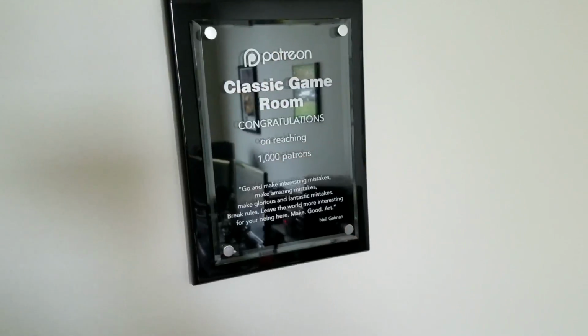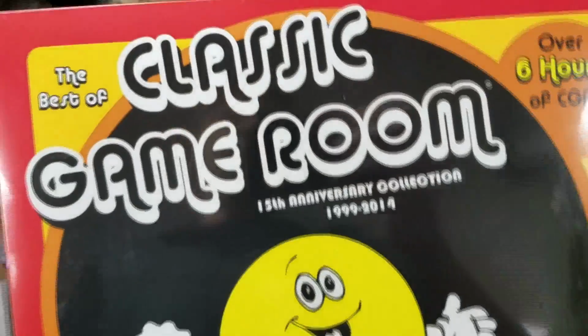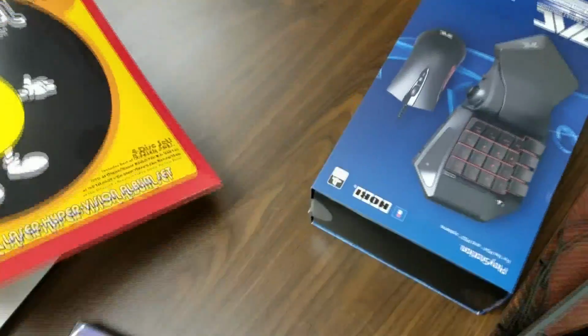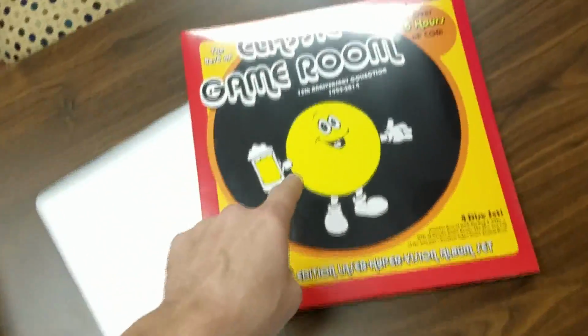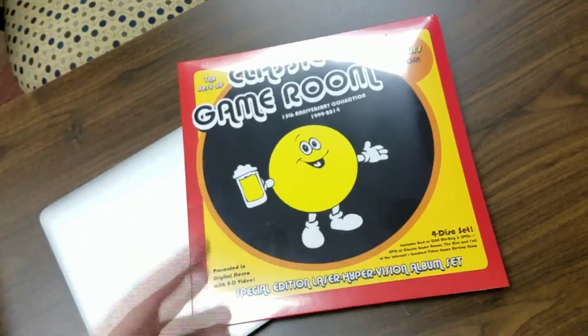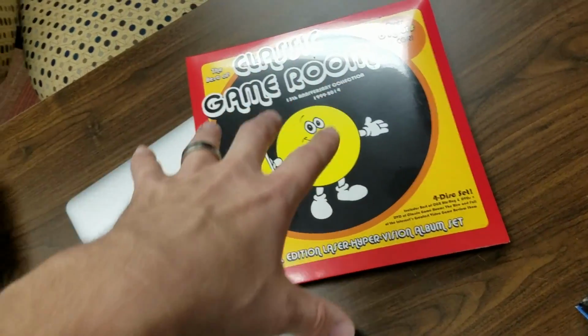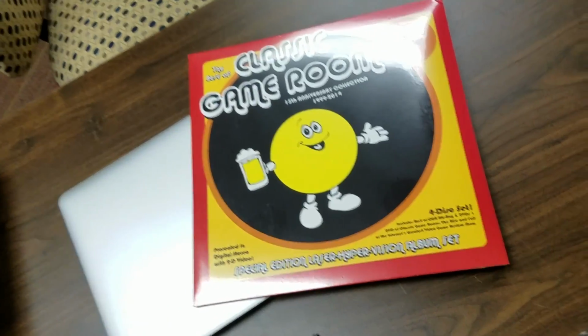There's my Patreon plaque, and I'm setting up some lighting over in the other room. Here's the best of Classic Game Room and my work table. Working on a couple reviews here. This is on sale on eBay right now, and I'm shooting a new intro using the original Banished from Earth audio with some of the products like that and the beer stein and the mug.